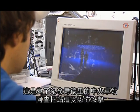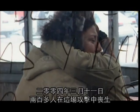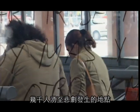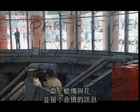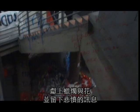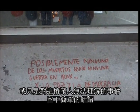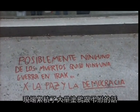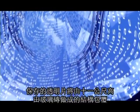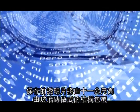It is a memorial for the terrorist attack on Atocha Station, Madrid's central station. On the 11th of March 2004, more than 200 people lost their lives in the attack. Thousands flooded to the scene of the tragedy and brought candles and flowers and left written messages of grief and anger. Last greetings, political statements, or simply a verse about the incomprehensible event. The result was a huge graffiti, a diary of condolence that now will be captured in the memorial, on a transparent foil that will be covered by an 11-meter-high construction made of glass blocks.